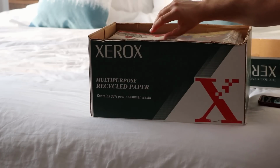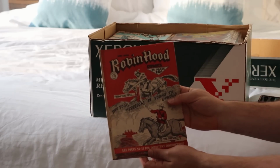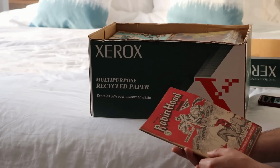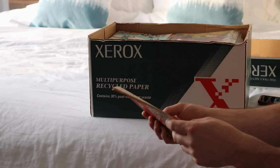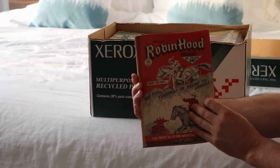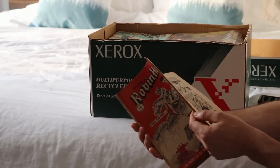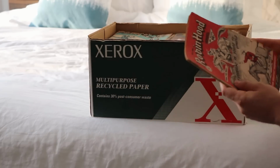Now we get back into the exciting stuff. Robin Hood Comics. I can't stress enough how rare these are to find in this kind of condition. This has got a bit of a nasty scuff there. It's almost like a tape pull, a tear. Volume 2, Number 1 from 1943. Probably a solid 5.0. Pretty rare. And I'm flicking through the pages. There are some pages with tears on, but honestly, for these, that's pretty high grade.